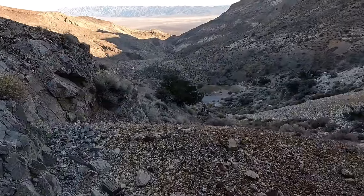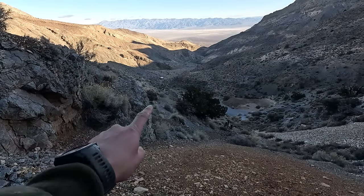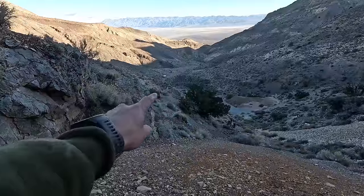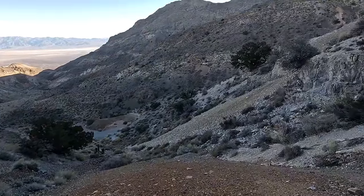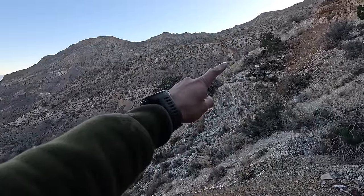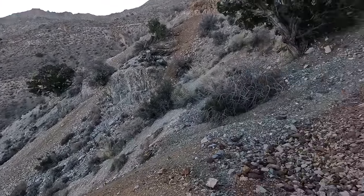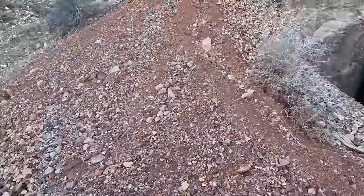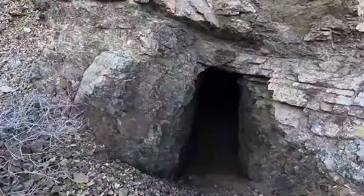Oh my gosh. We actually popped out on the other side of the mountain. That's where I just was, and where I was exploring yesterday was that pile right over there. Huh. That's a crazy loop. Alright, so let's go down that shaft to see what we can see.